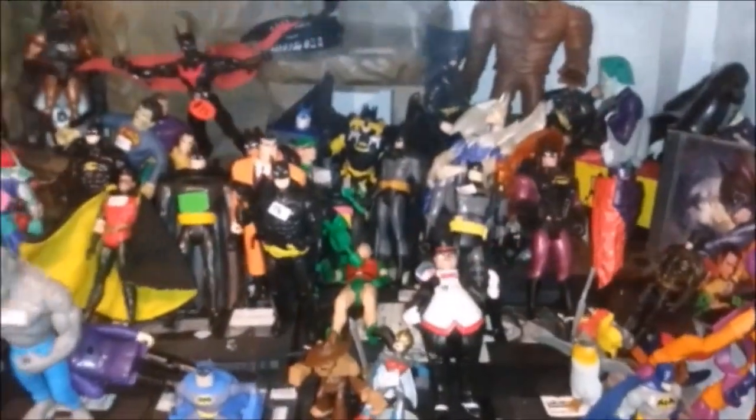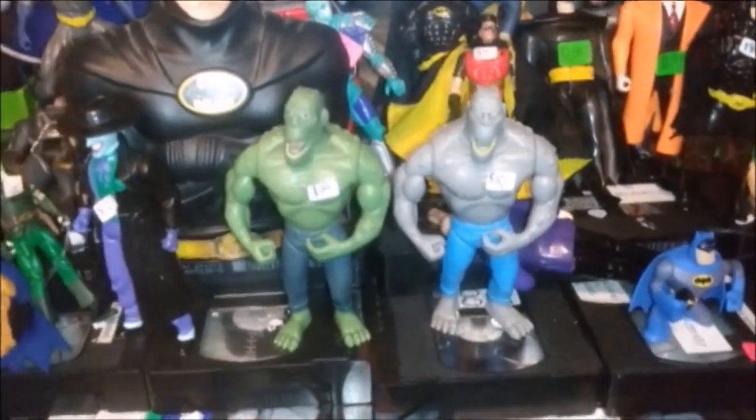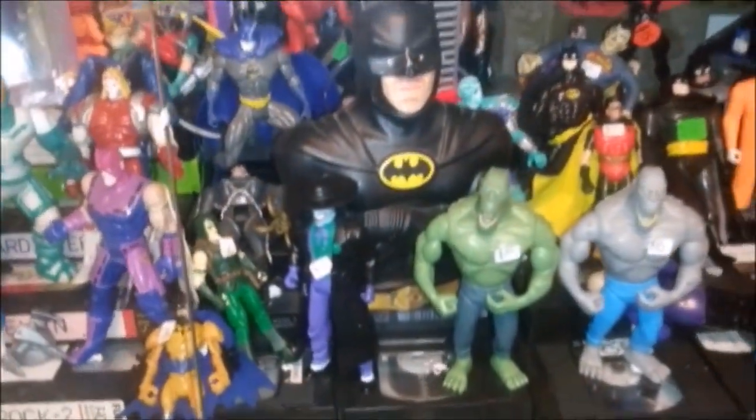And some more randoms hanging out down here. Check this out. We got a lot of nice Batman the Animated Series, Superpowers stuff. Toy Biz, Penguin, Killer Croc, both versions. The bank from the Batman cereal. Some nice vintage Lego.